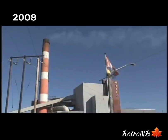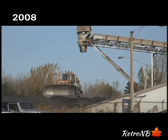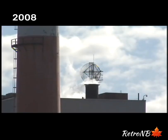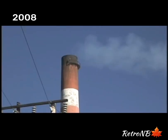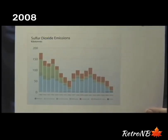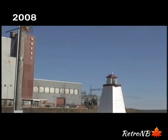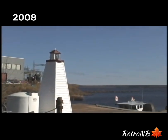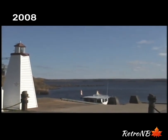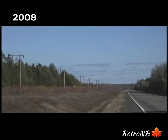But according to Mr. Whitehead, Grand Lake makes up only 3% of the thermal power generation in the province and 35% of the sulfur dioxide emissions. NB Power's own website clearly shows that Grand Lake makes up a big portion of their emissions. Despite its inefficiencies, Grand Lake will be part of the province's power generation, at least until 2010, when its operating license expires.